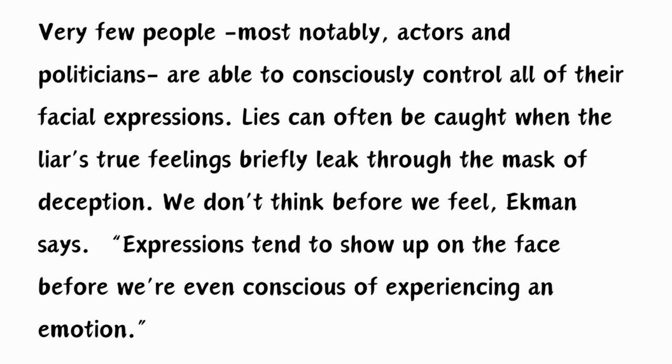Lies can often be caught when the liar's true feelings briefly leak through the mask of deception. We don't think before we feel, Ekman says. Expressions tend to show up on the face before we're even conscious of experiencing an emotion.